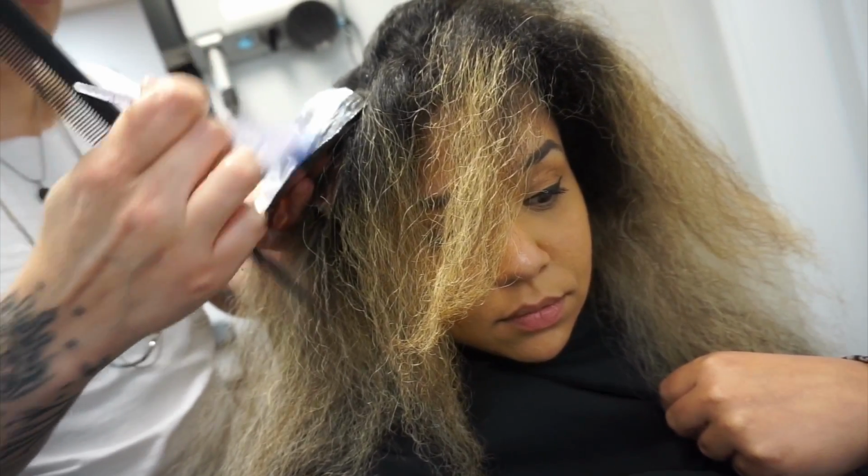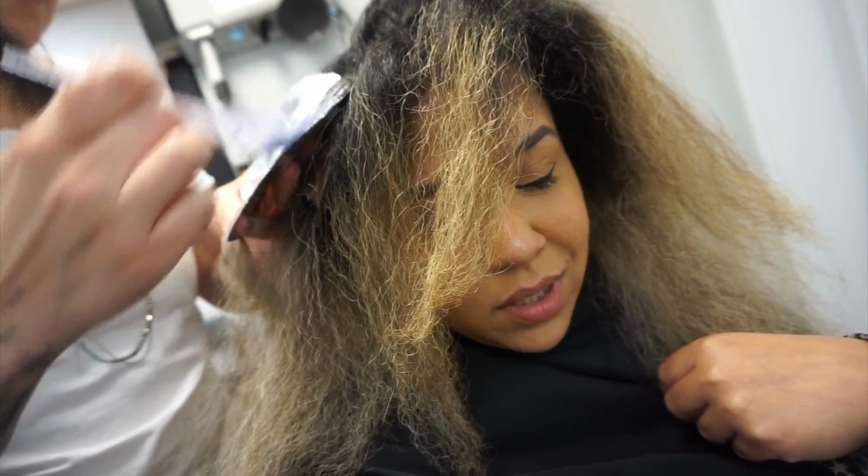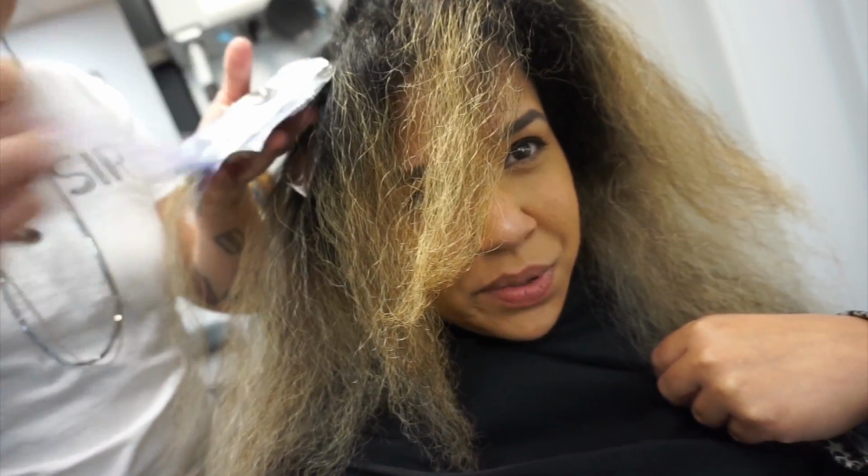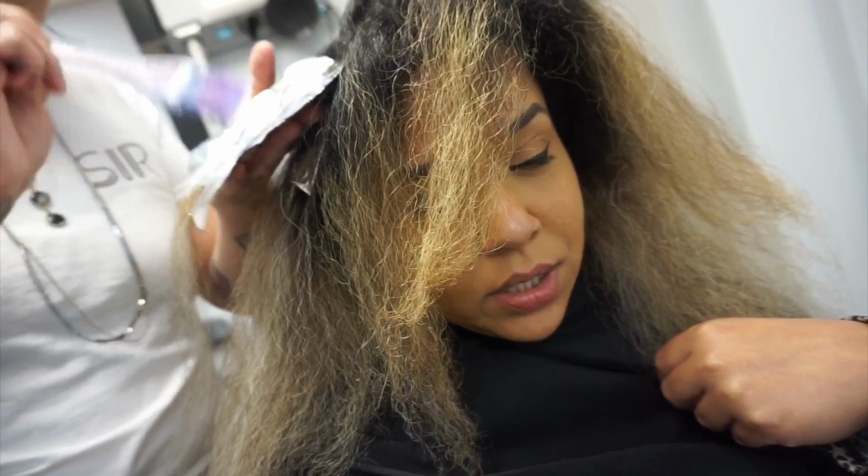And we're still leaving a little root, right? You can take it up. You can take it up. Because you are leaving a bunch of darkness in between, right? You're spacing them out a little bit more. Yeah, just take it up.